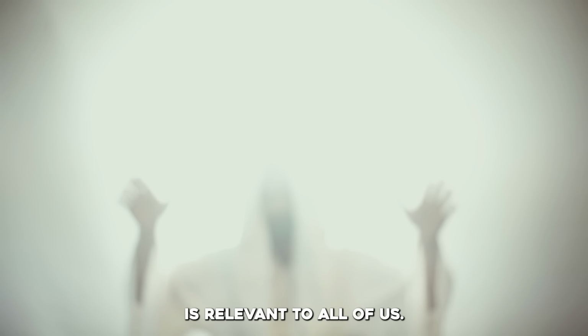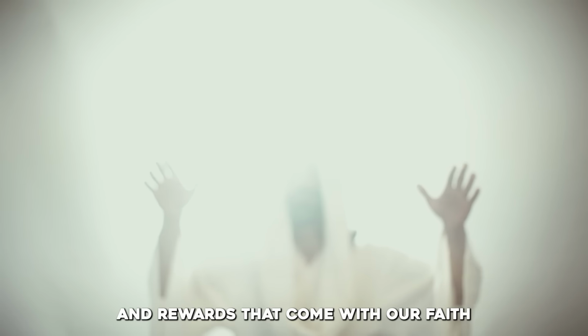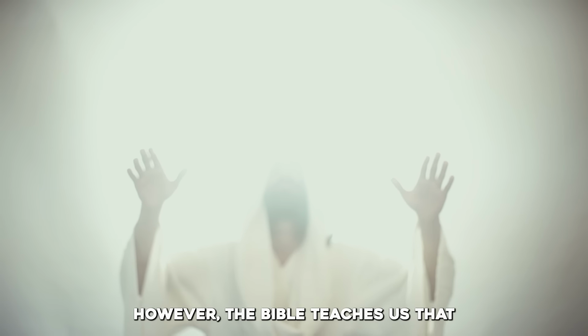The problem concerning James and John is relevant to all of us. As Christians, we tend to focus more on the glory and rewards that come with our faith, rather than on serving and enduring the inevitable difficulties that come with it. However, the Bible teaches us that the path to glory always involves pain and sacrifice.